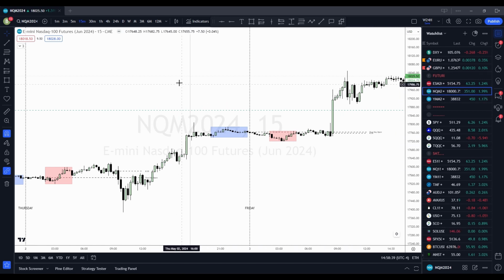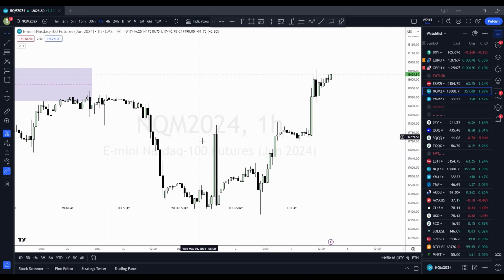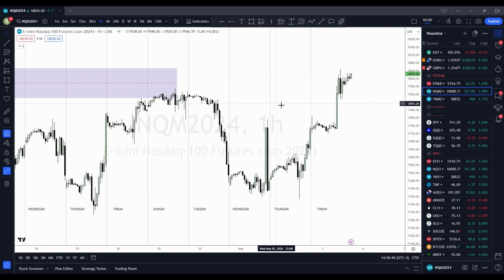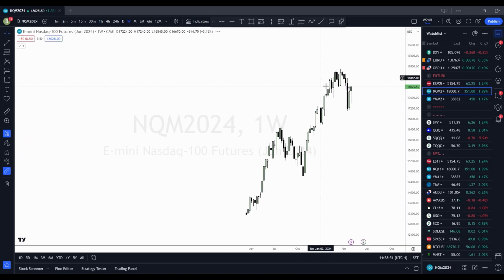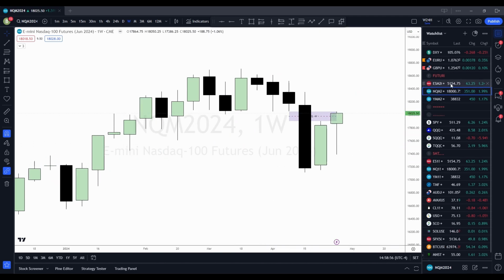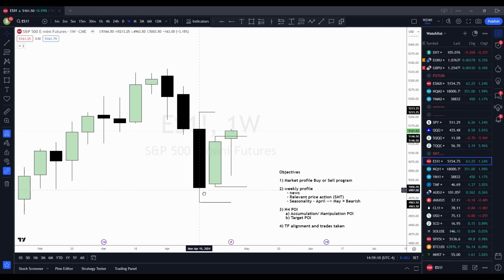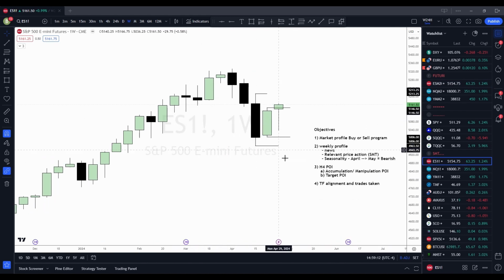I did not play this, because going into the week, my bias was a bearish week. And this movement up, ICT talked about it as coming into this weekly order block here, or weekly fair value gap here. So we could see a push toward the weekly fair value gap. Now we don't have that on ES. We don't have that weekly fair value gap, but we can come up to the previous week's high as our target.